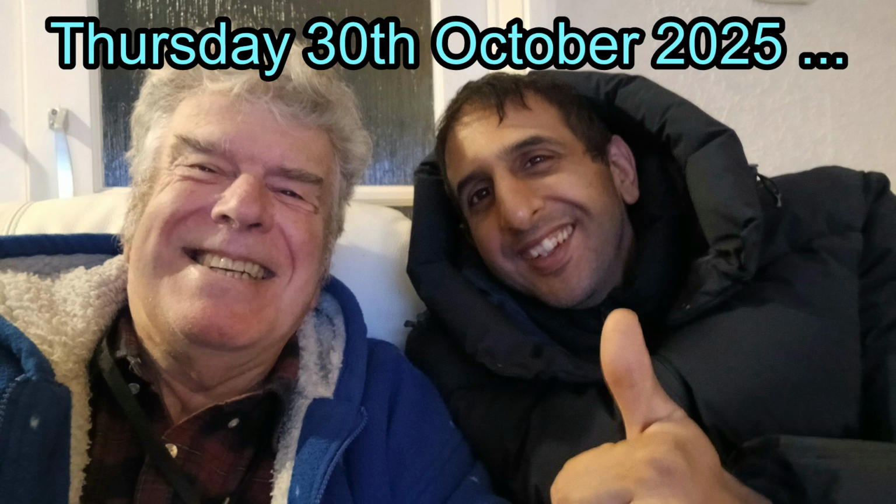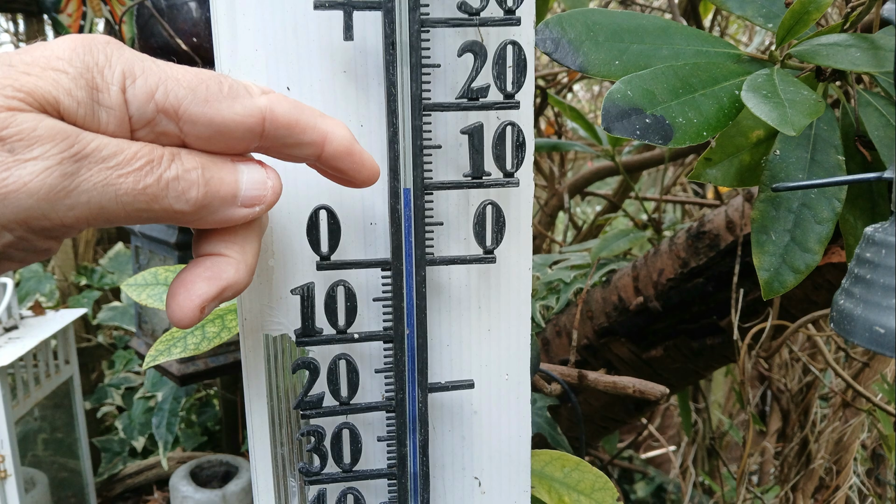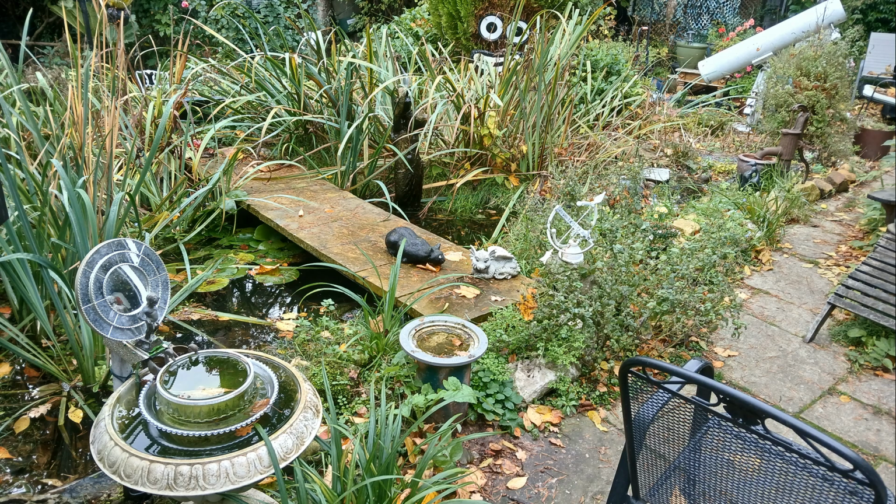Thursday the 30th of October 2025. Yes, there's Robin and Raj, who visited with his mum later in the day. That photo's near the back end of the photo trail. Yeah, back to the usual routine. Checking the temperature, 10 degrees.